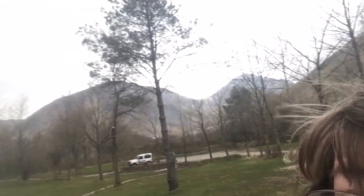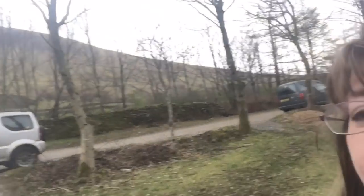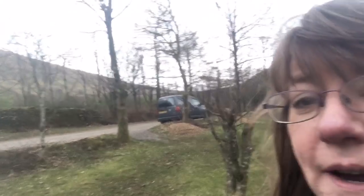Hello, I'm in Wasdale. What's up? Took me about 3.5 hours to get here, but I have put the tent up and just look at my views. Look at that. Even got parking near the tent.